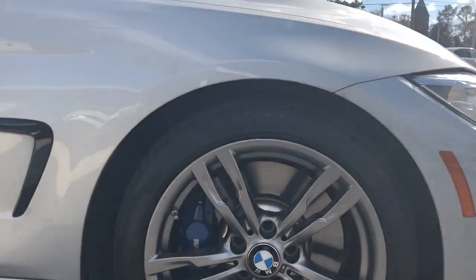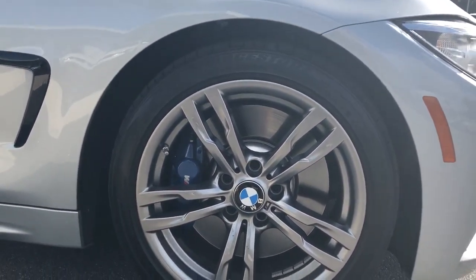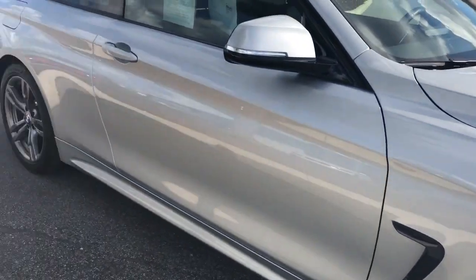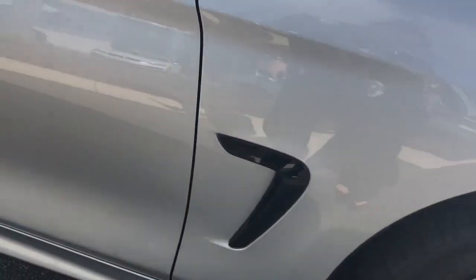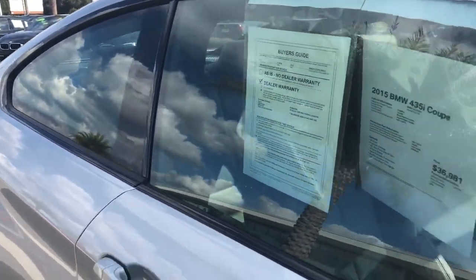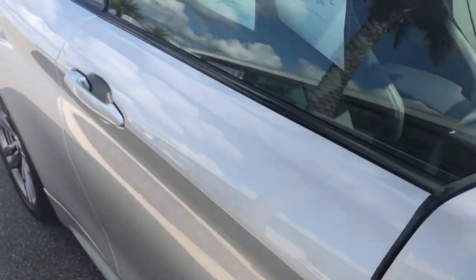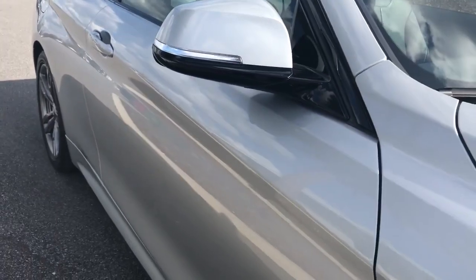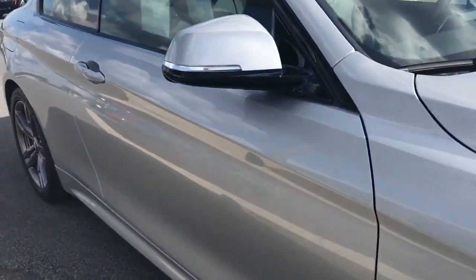18-inch run flat tires with the M Sport brake calipers as well. They are run flat, so you have at least 50 miles on a flat tire, up to 50 miles per hour. Nice black trimming around the vehicle. Even goes as much as going underneath the mirror caps. I mean, just an amazing, amazing design. You look at it, you see the BMW lines on it. It gives it the nice aerodynamic feel.